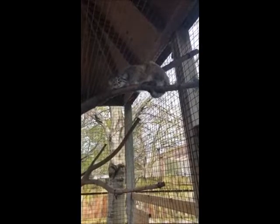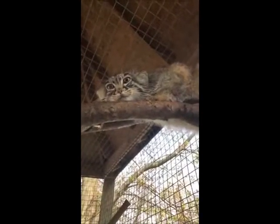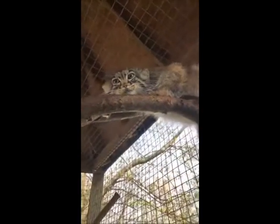SSPs are our species survival plan. So Pallas cats do have their own SSP. That means that there's a zookeeper or somebody in the zoo field somewhere in the country that is in charge of all of the Pallas cats in the country. They make lists of all of our female Pallas cats and all of our male Pallas cats, and then they make recommendations for who should breed who to make sure that we don't have genetic bottlenecking or anything like that, to make sure that our captive population stays genetically variable. They don't get inbred. We don't want them to get inbred.